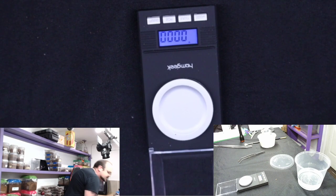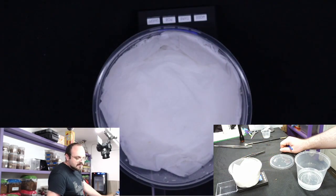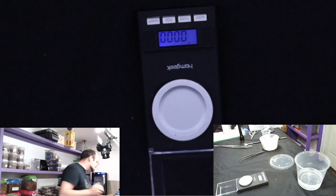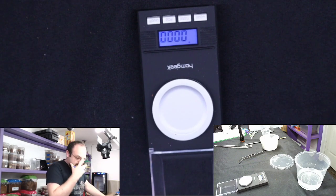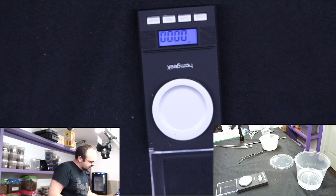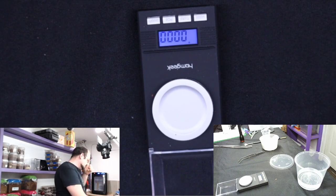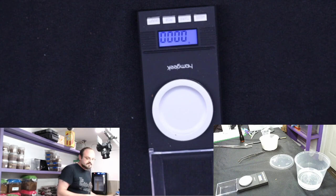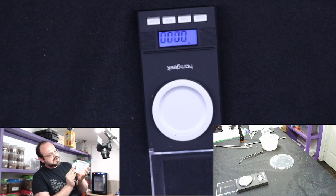Container. What was the container? That was 33.1. And what is the date today, guys? It is the 18th. Excuse me. Alright, I'll chuck that on the side where it's not going to block too many holes. Only block one hole. There we go.